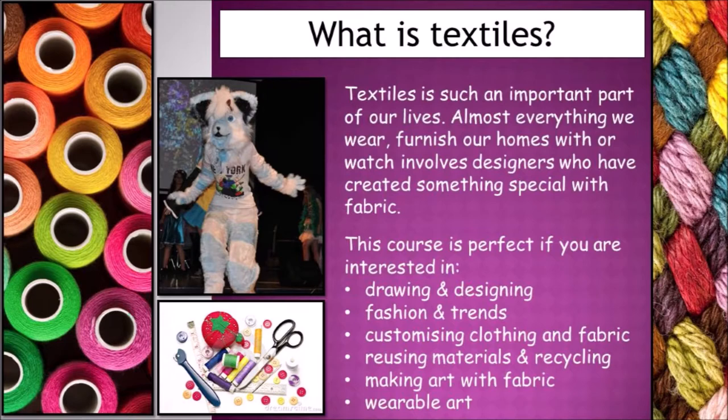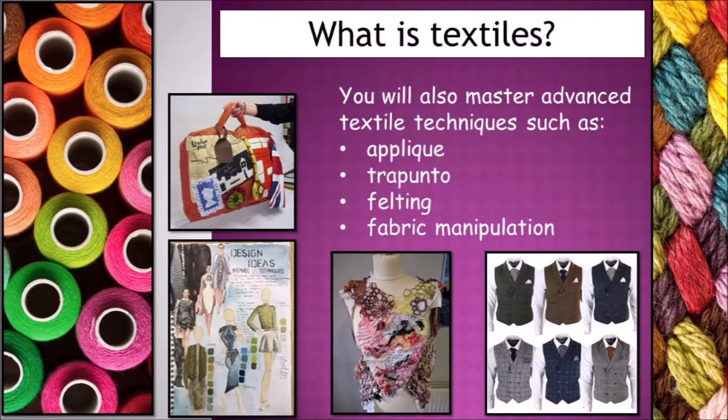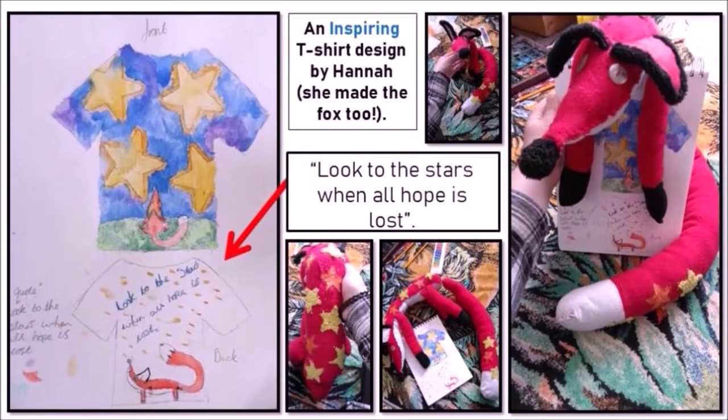Textiles is the perfect subject for you if you like being creative, you like drawing, you don't mind doing some writing and some research into things that inspire you, such as artists and things like trends. It's perfect for you if you like fashion, you like designing, and you like to be creative with sewing machines and materials, such as fabric.